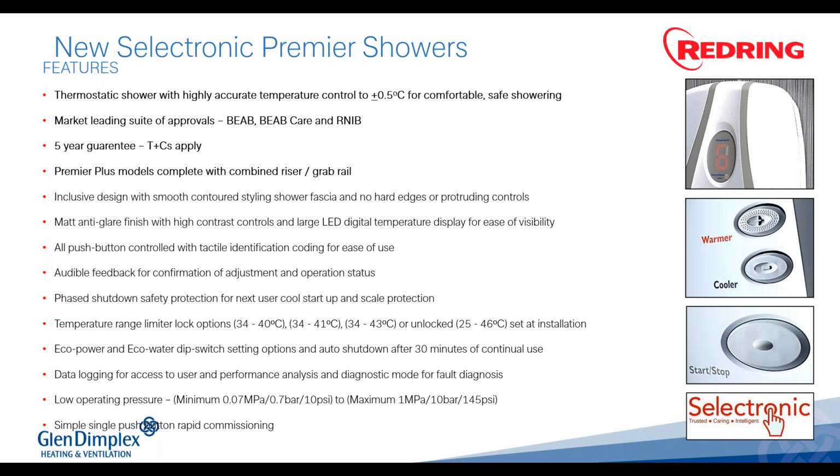The design comes complete with contoured styling, shower fascia, no hard edges or protruding controls, which obviously for somebody who's struggling for sight or is disabled is a real benefit. It's got a matte anti-glare finish with high contrast controls and a large LED digital display for ease of visibility. So that is a real benefit for those with difficulties with sight.